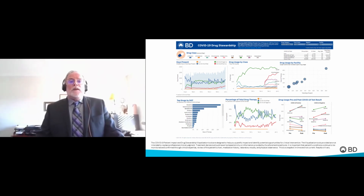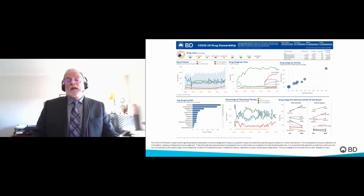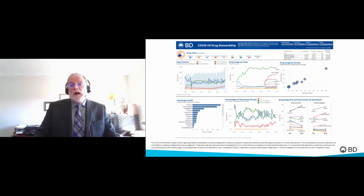So also very important. What you're seeing on your screen now is a dashboard view that is part of our drug stewardship. Won't belabor every point on this screen. It may be a little hard to read, but it gives you that ability to say, here are the trends that we are seeing in treatment here in this facility or among a group of facilities. So you have that flexibility to look at it at an enterprise level, right down to the individual facility level, and even drill down as far as individual parts of the hospital.